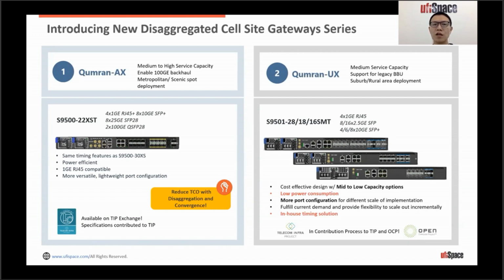All of our DCSG models have some things in common. The first thing is they are all temperature hardened to withstand -40 to 65 Celsius. All of our DCSGs have front-facing ports, timing interfaces, and power supply, making them really suitable for outside plant cabinet installations as well as indoors. Our power supply and fan are all designed to have redundancy, with the exception of the 9501 16 SMT. Their fan and power supply are hot swappable as well. They all come with onboard BMC, deep packet buffering, and Class C timing.